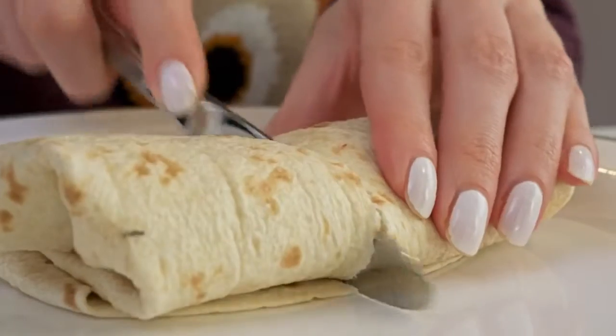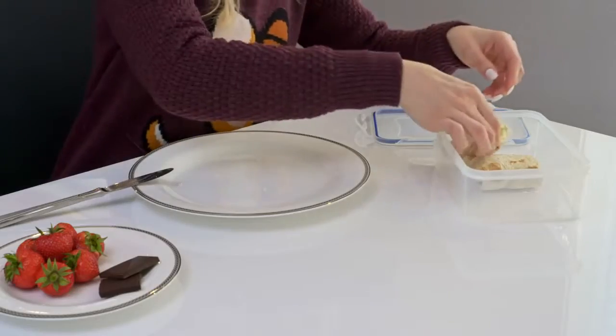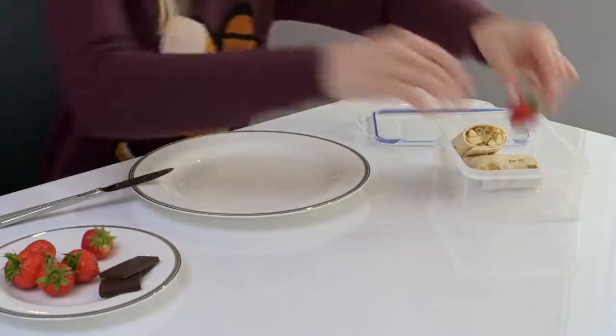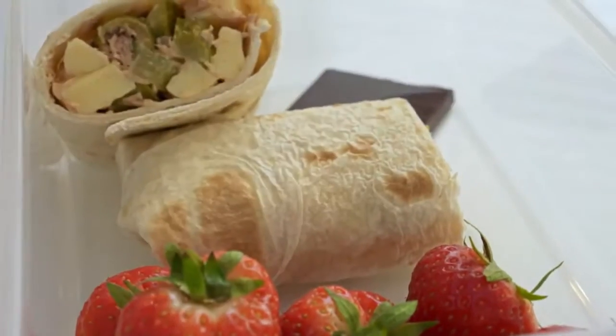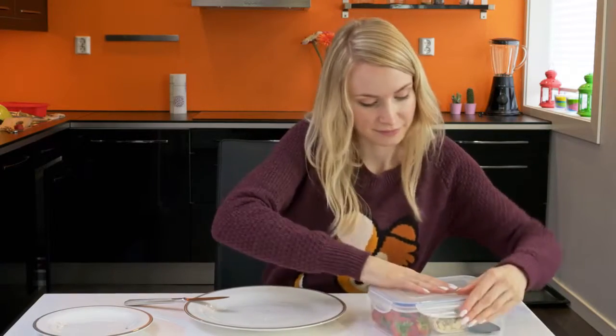You can cut it in half if you want and see how tasty this looks. In the box I'm also adding some strawberries and 2 pieces of dark chocolate for the dessert. Again, you can prepare this lunch in advance, so in the morning you just grab your lunchbox and you're good to go.